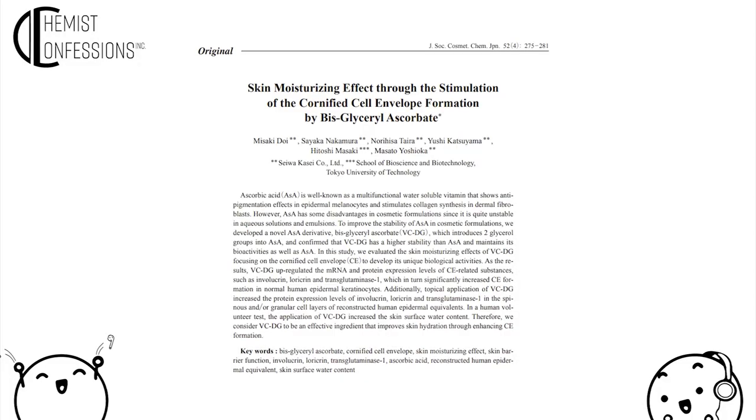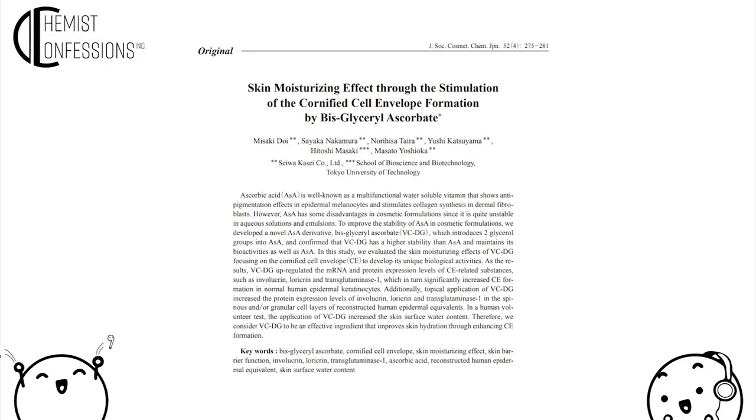And I'm just going to read a little piece from the abstract, in today's edition of Their Words, Not Mine. It goes: in a human volunteer test, so this ingredient was tested in vivo on humans, the application of VCDG, which is their shorthand for the bisglycerol ascorbate, increased the skin surface water content. Therefore, we consider this ingredient to be an effective ingredient that improves skin hydration through enhancing CE formation.